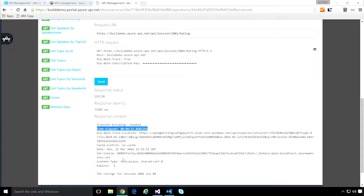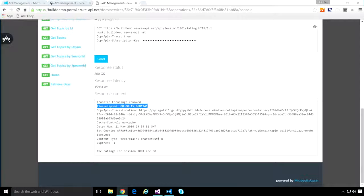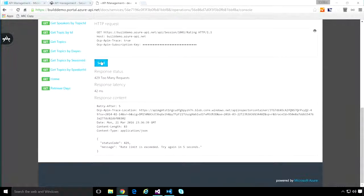You see that we still have the time elapsed. We don't have technology stack revealing headers. So let's see if the call rate limit still applies. Let's call it a few more times. And here we see that, again, the rate limit has applied.